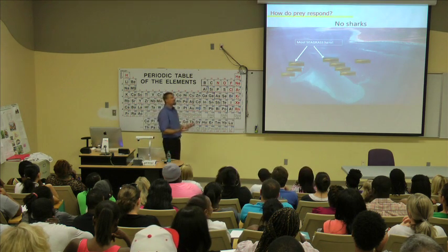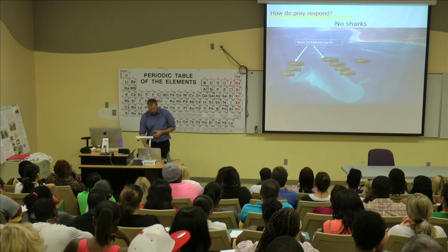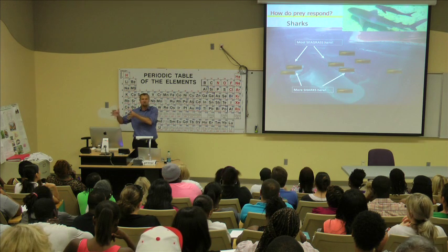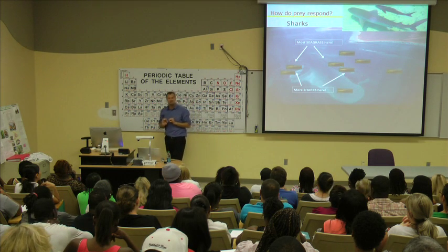The dugongs do the same thing. When there are no sharks around, they're feeding in the shallows where the seagrass is. When the sharks show up, they spend a lot more time in the deep. Now they can't pretty much abandon the shallow waters like the dolphins can because they still have to eat something, so they go in and they basically spend all their time feeding around the edges.